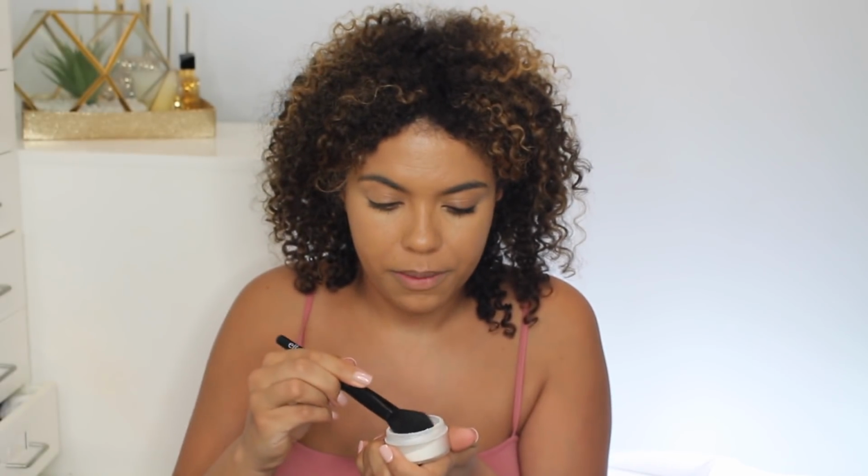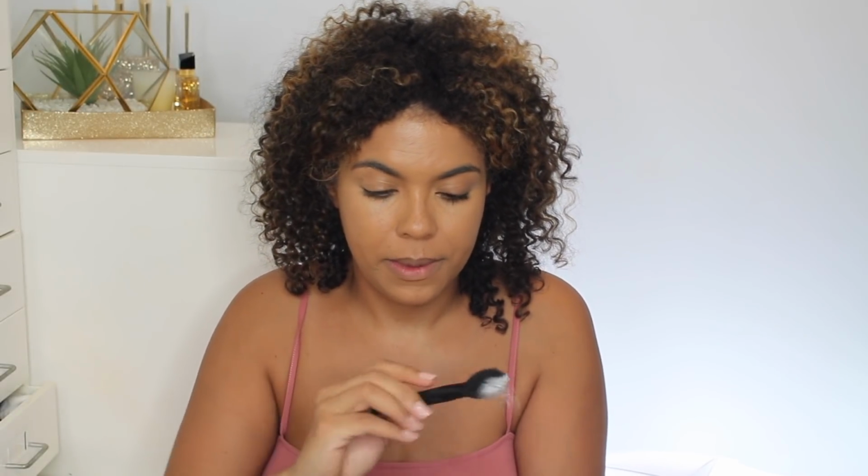I'm gonna take the Laura Mercier Secret Brightening Powder. This is a classic. I think I like their original powder a little more than this.